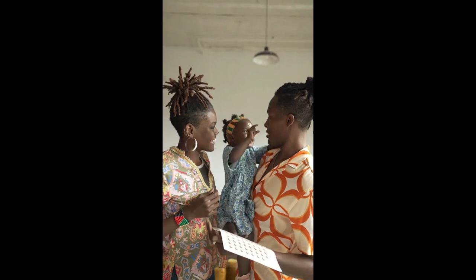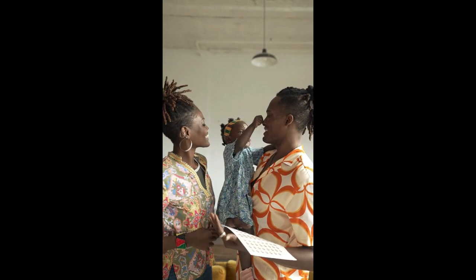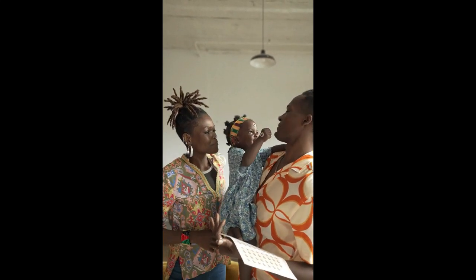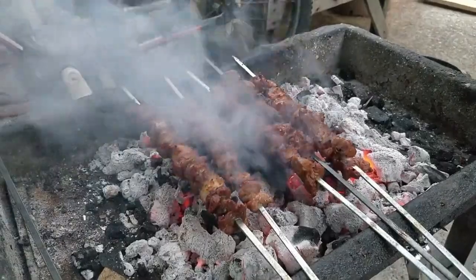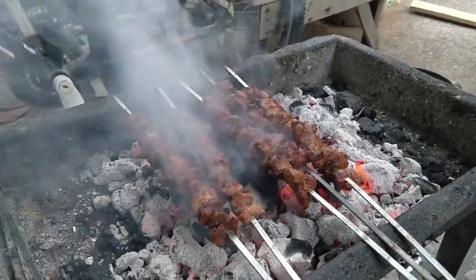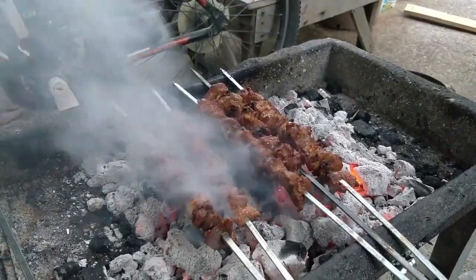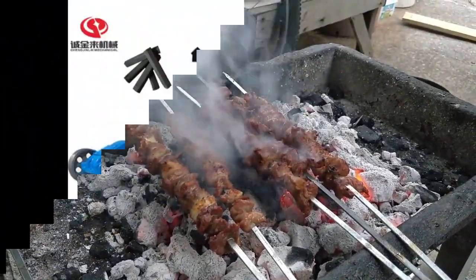Africa faces two growing challenges: deforestation and waste management. Did you know that every year, millions of tons of agricultural waste are burned or dumped? But what if we told you that this waste could be turned into eco-friendly charcoal, a solution that protects the environment while creating jobs? What is ecological charcoal?